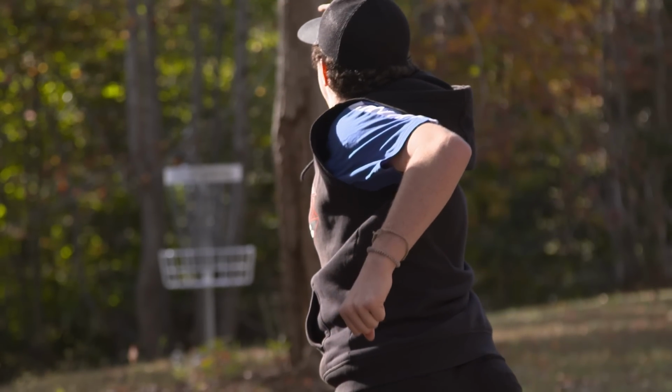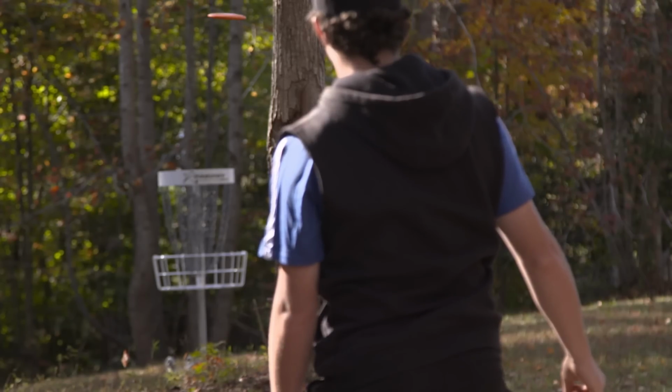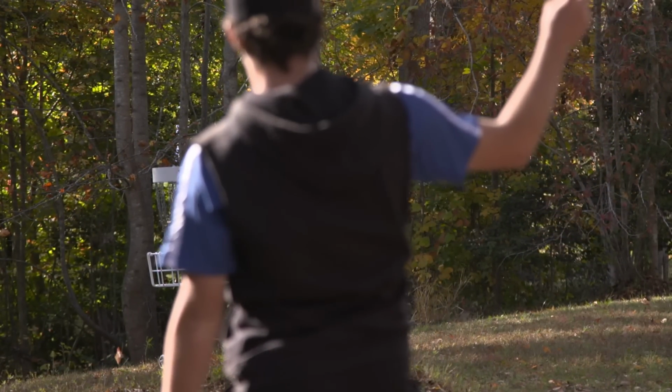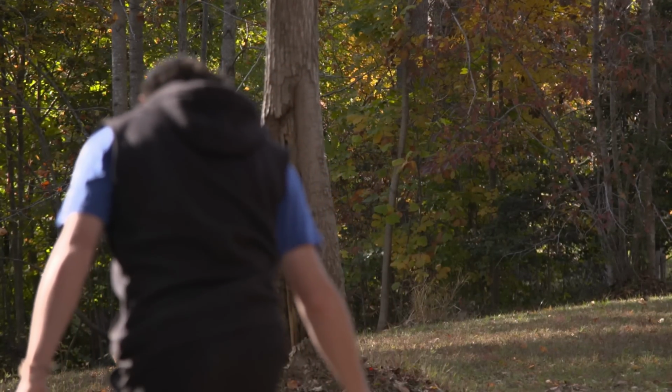Kiefer. Kevin, like, having to force it over right at that tree, out of the hand. That angle looks like you can't get there, and he knows it. Put my finger up, let him know. Love to see it.